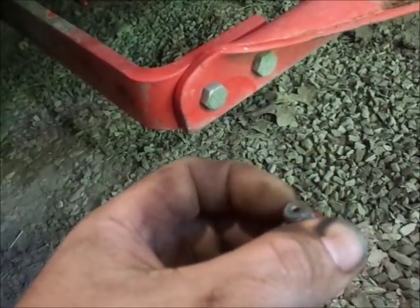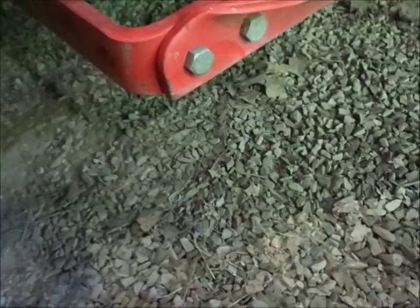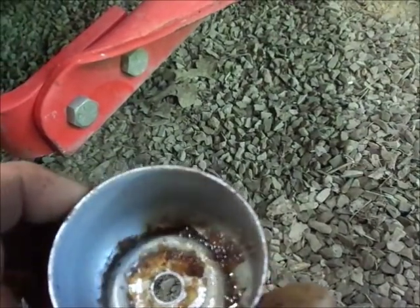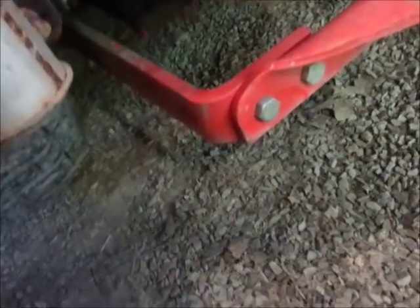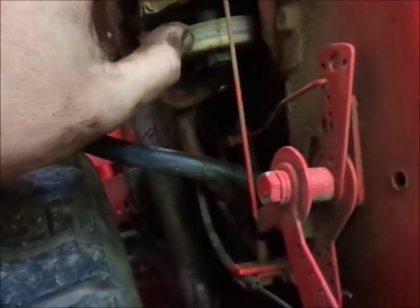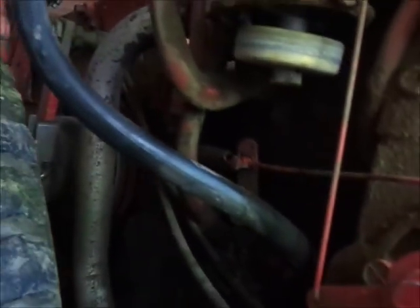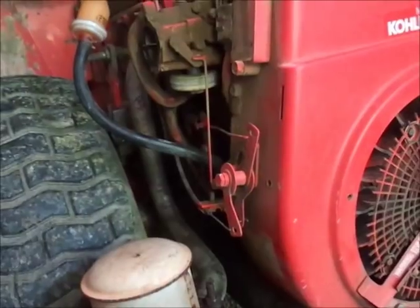I kind of figured it was getting fuel to the carb, but I wasn't sure. But I really didn't get a whole lot of fuel out of here. A couple drops, of course. Could have enough crap in it. Maybe the needle's stuck or something too. It looks like it's moving in there. I think. Yeah, I can see it there. Pretty sure it's moving, yeah. Maybe what I'll do is I'll crank it over and see if we get some fuel out.